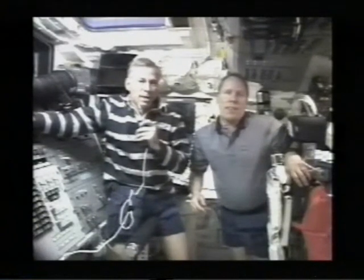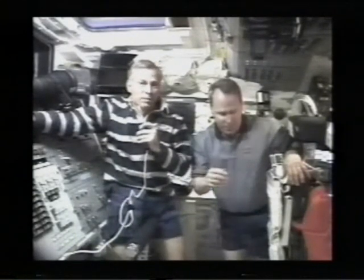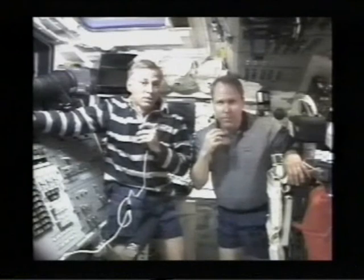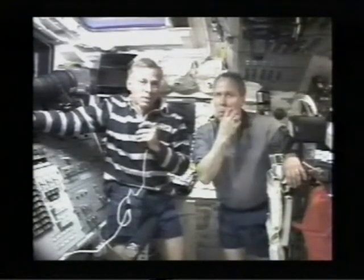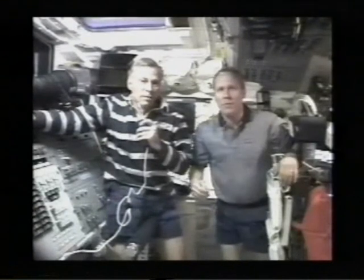Well, Destiny is a 28-foot long, 14 or 15-foot diameter, 30,000-pound laboratory, and what we deliver is the laboratory and all the equipment that's needed to make it a safe and habitable place to live and to work. Subsequent flights will bring the actual science research experiments and the lockers or the racks that hold those experiments. So what we're delivering is the capability, and we're going to get that capability up and running for the next flights to begin the science with.